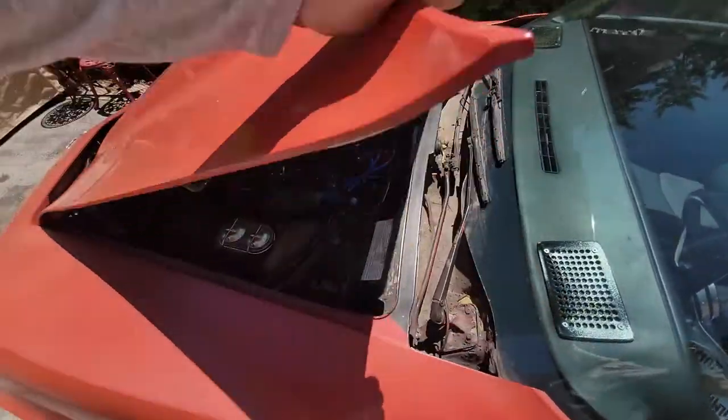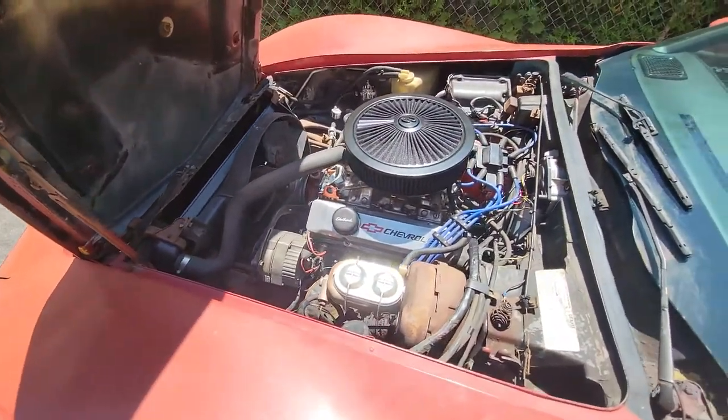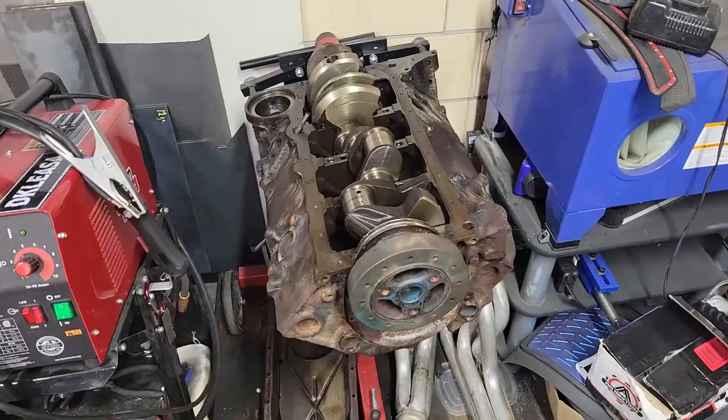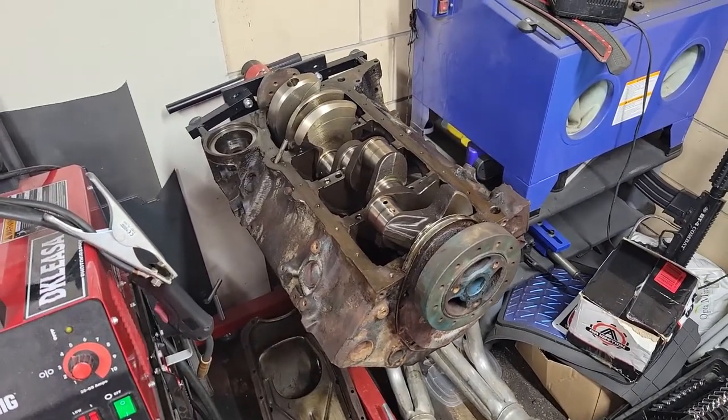So one of the things the original owner did was blow the original motor up, and then they rebuilt it with hopes and dreams and silicone. So this is actually the original motor out of the Corvette. This is being stripped down and used for a different project.